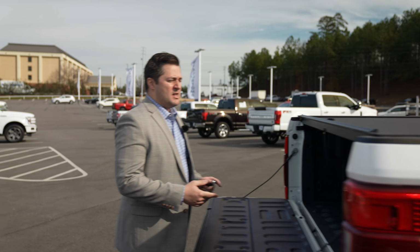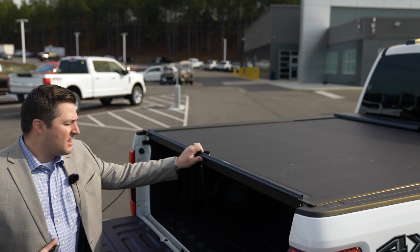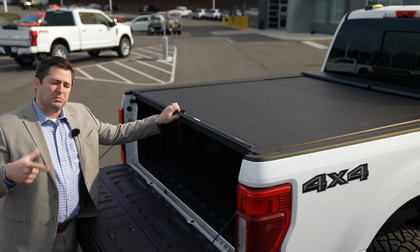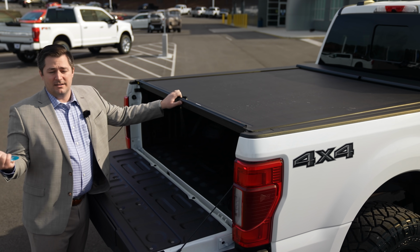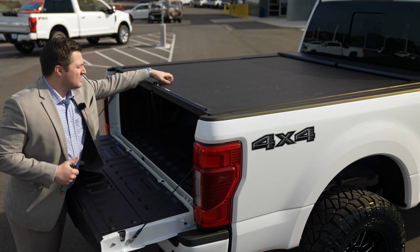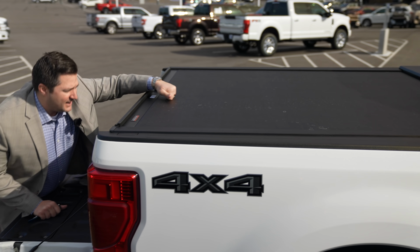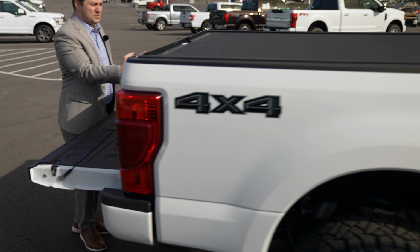So this is actually one of our staple bed covers. This is our Roll and Lock M-Series bed cover. The reason we like it is because it's a perfect blend of cost effectiveness mixed in with it's nice. So it's got this vinyl or leather style top to it. Underneath it is a metal. You can actually probably see, Josh, come on this way and you'll see what I'm talking about. So you got the vinyl on the top, but you've also got the metal underneath it. So it really, really looks nice.